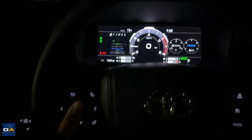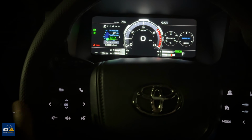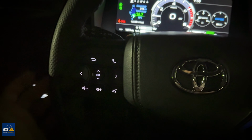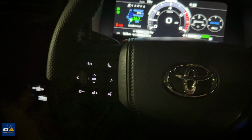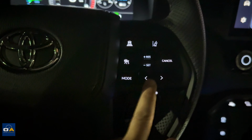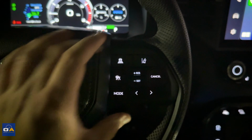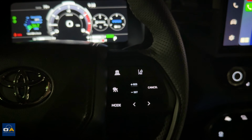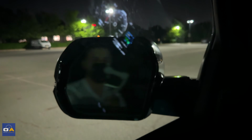We have the buttons here to go through the gauge display here on the left, go through all the different menu items. Then we have a back button, phone, volume switch, and voice command. And then we have mode and fast forward rewind here on the bottom of the right side, and then all these other buttons are for the adaptive cruise control system. The window switches on the door, they are illuminated, and we have the controls for the power folding mirrors.